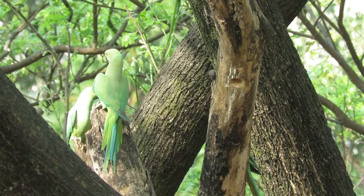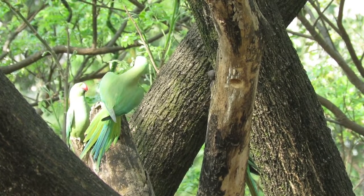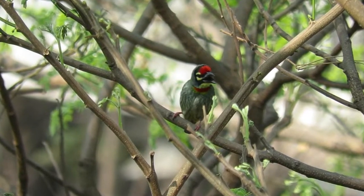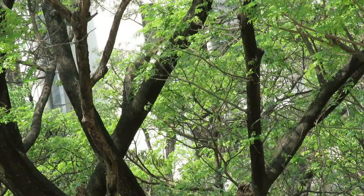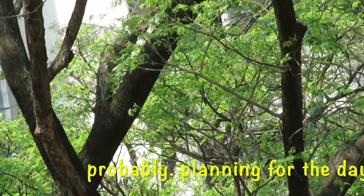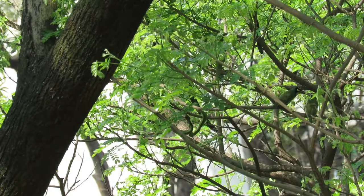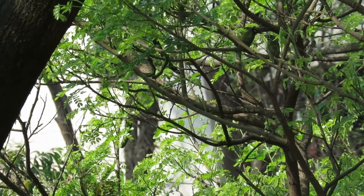Looks like the young one is being fed. Meanwhile, our friend is still on the lookout for her mate. Finally, they are together and probably planning for the day. The video is not steady and a bit out of focus, but one can see what is happening.